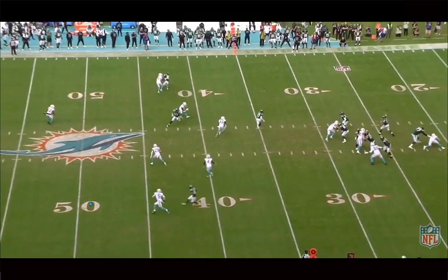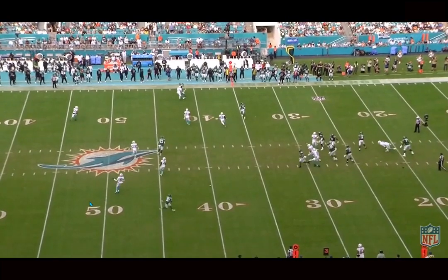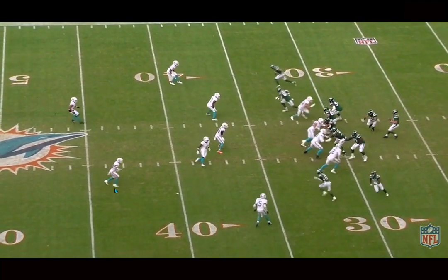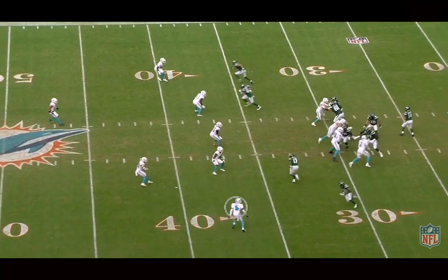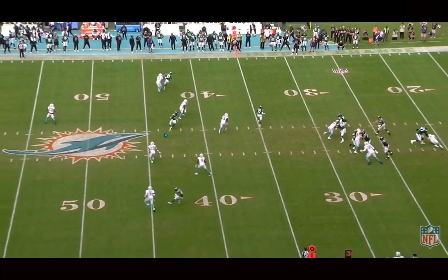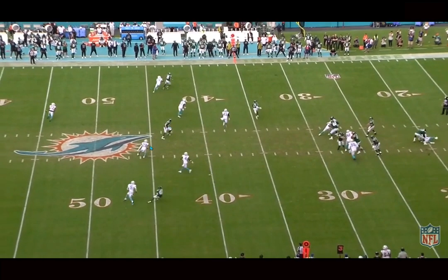They rotate across, and I just like him finding some work here, and also just the communication. He gets down here, he communicates that Ramsey's going to take this. He starts working across, and then he also sees that this is a shallow cross. So then find the number 2 across the field. So if the ball is thrown to this tight end, he's in a position to make a play on this.